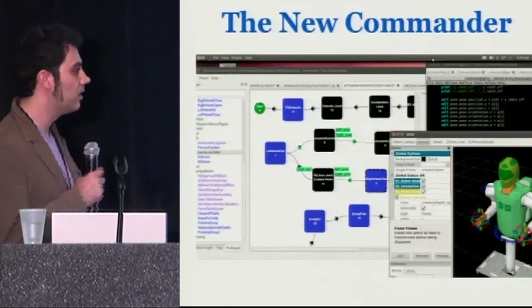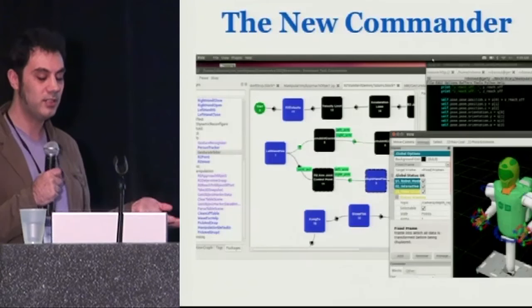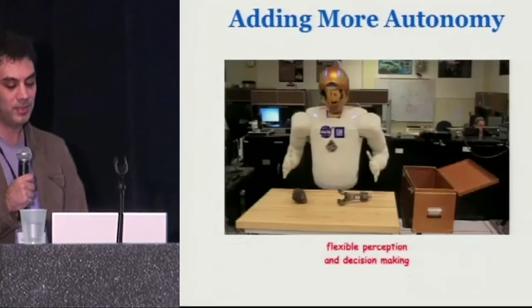So, all right, well, we didn't do that stuff with the old Commander. We had to make some modifications. So what have we done? Well, we brought ROS to the system. That's why we're here. We said, hey, look, we need to be able to do this stuff. We need some tools to actually make the system more autonomous. So we reimagined the Commander system.